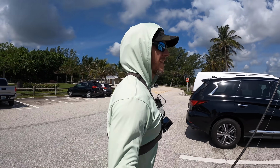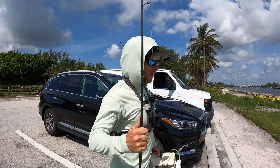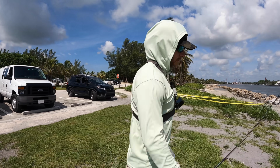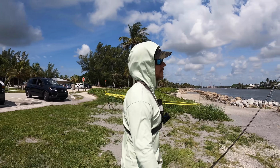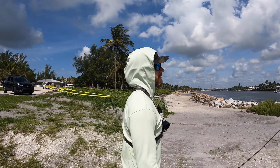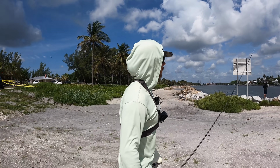I'm in Jupiter, Florida, and I think we're at Jupiter Inlet. I'm hanging out today with Angler Up with Brant and Bearded Brad. Got my wife, Courtney, holding the camera. But we've got some live croakers, which if you've never bought live croakers here in South Florida, it is extremely expensive. They're like $5 a piece, so we got a dozen. It's like $60. But we also have some live shrimp, which is what I'm going to start with.